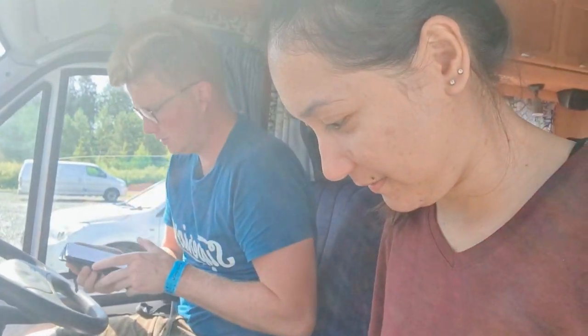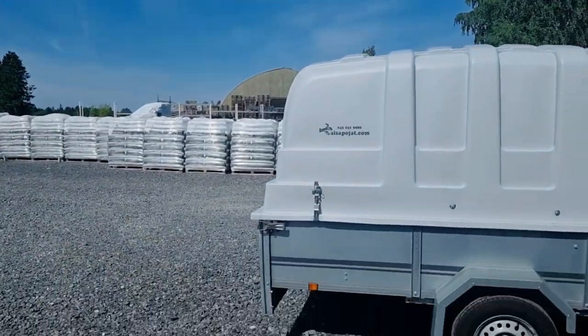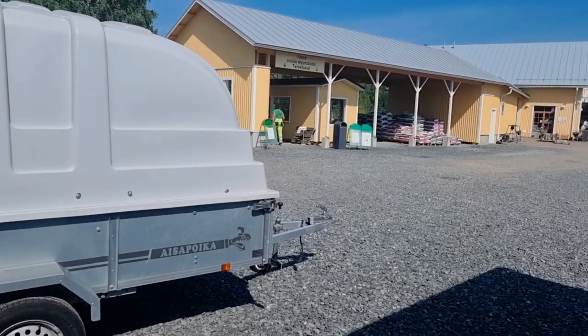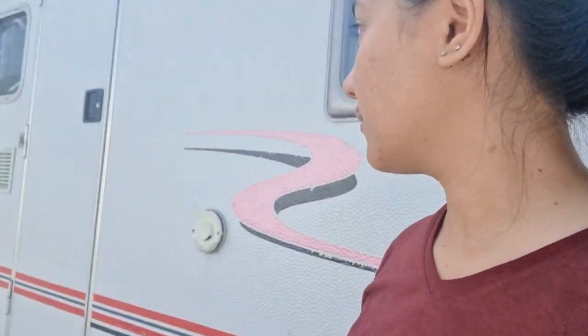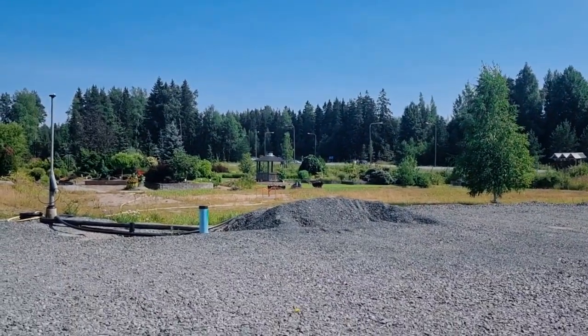Are you tired? No. So we have to go down and look around. Okay, let's see. We love to see other gardens. It's really good weather. This looks like a decorational garden, very nice.